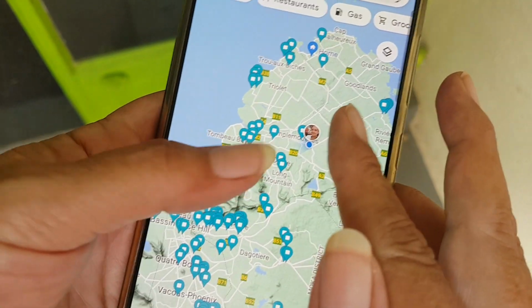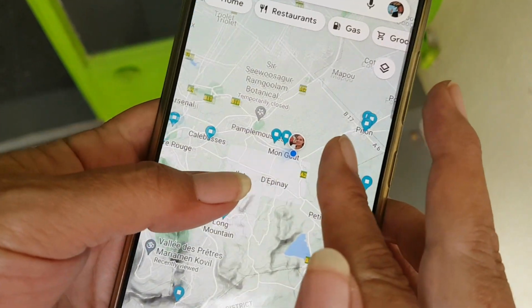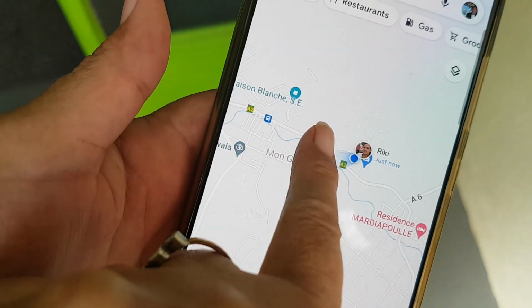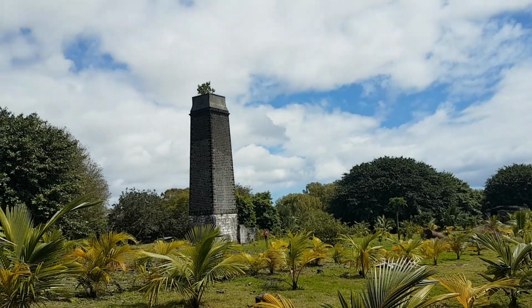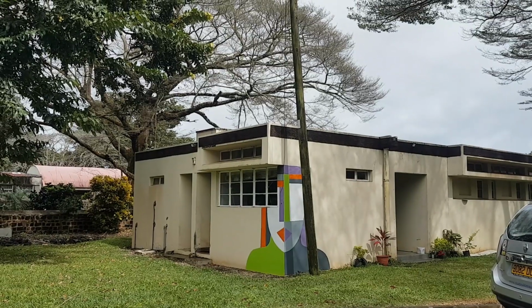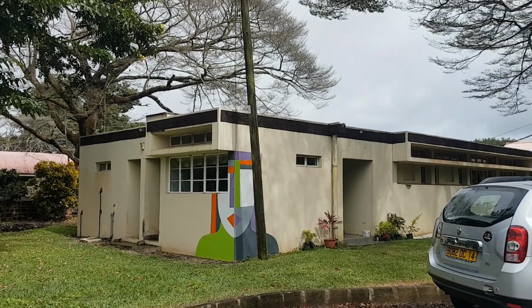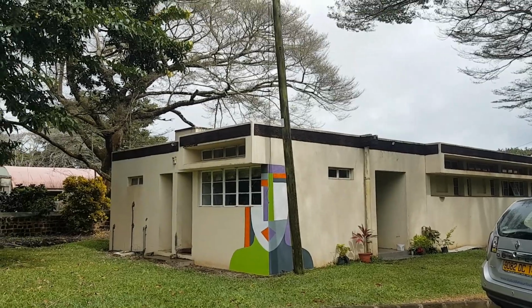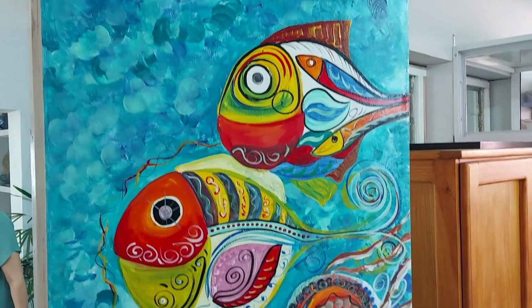But we're here, right near Pamplemousse, just down the road, Mongu, and you'll see the big tower. And you will see the chimney. Right, so over here, at the moment there's no sign, but you've got a piece of art on the side of this building, and that is where you'll find the Creative Quarter. How awesome is this door?